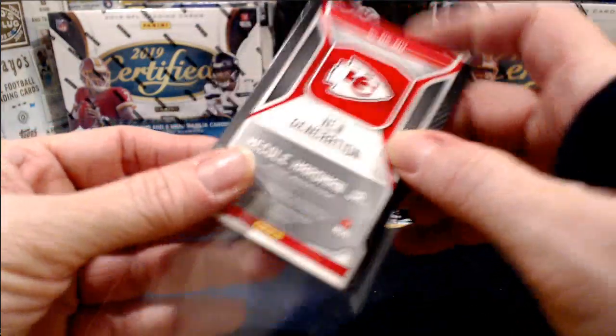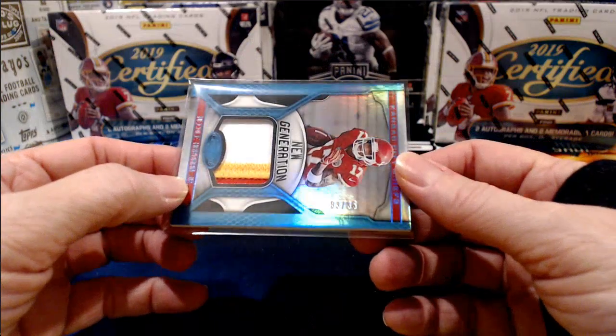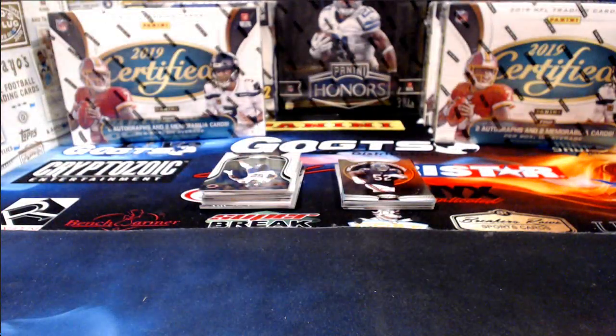Mecole Hardman Jr., Kansas City Chiefs, nice tricolor relic, and it is numbered 235.